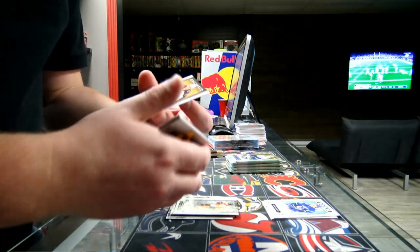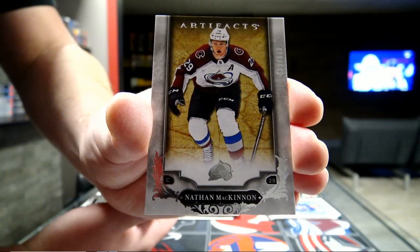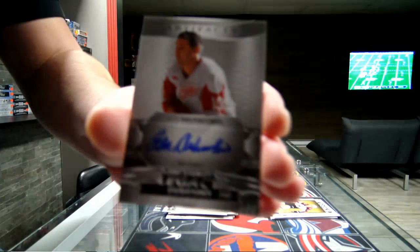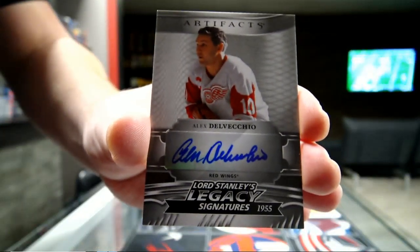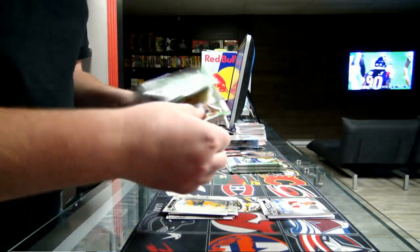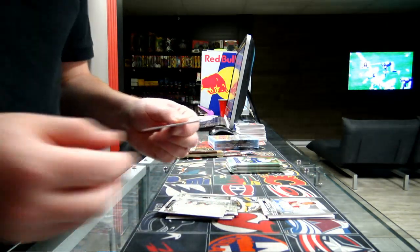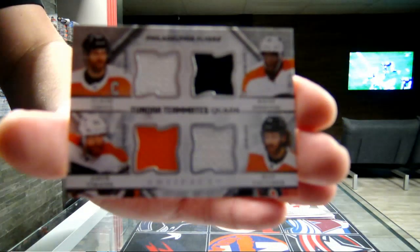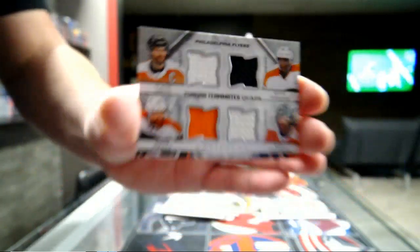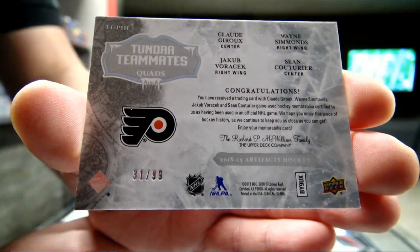Next, we got two hits. Base number to 99, Colorado Avalanche, Nathan MacKinnon. And we also have the Lord Stanley's Legacy Signature, Detroit Red Wings, Alex Delvecchio. Next, we've got a Teammates Quad. Quad jersey for the Flyers: Claude Giroux, Wayne Simmonds, Jakub Voracek, and Sean Couturier. We've got number 31 out of 99.